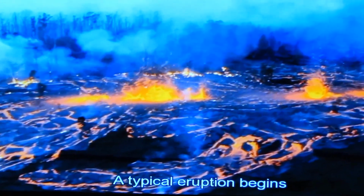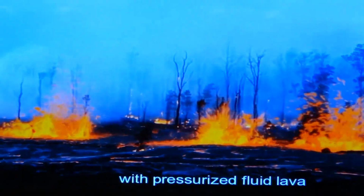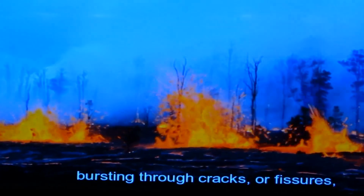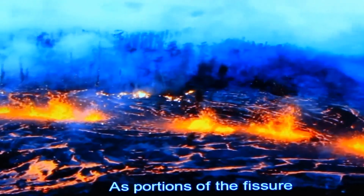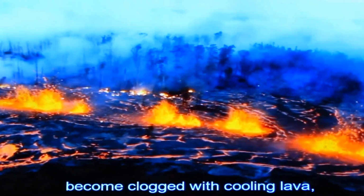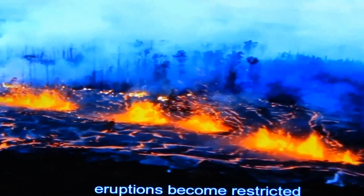A typical eruption begins with pressurized fluid lava bursting through cracks or fissures that can be a mile or more in length. As portions of the fissure become clogged with cooling lava, eruptions become restricted to individual vents. Gas-charged lava sprays high in the air. As it cools and solidifies in flight, it rains down as cinders, eventually forming a cone.